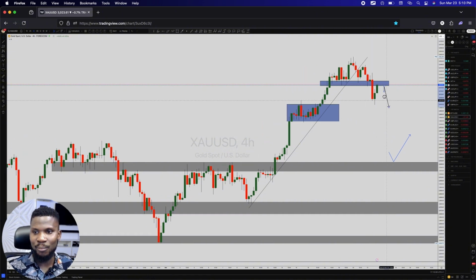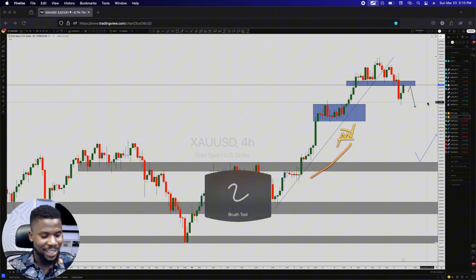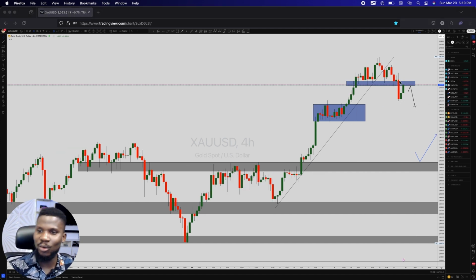I think I have a bias on gold, a short-term sell trade, and possibly a long-term buy. So first off, if you see gold actually find its way back to the top right here, I will say look for buy. However, if this particular 4-hour candle eventually got engulfed like this, you can end up looking forward to a short sell. I'm recommending that, a short sell.